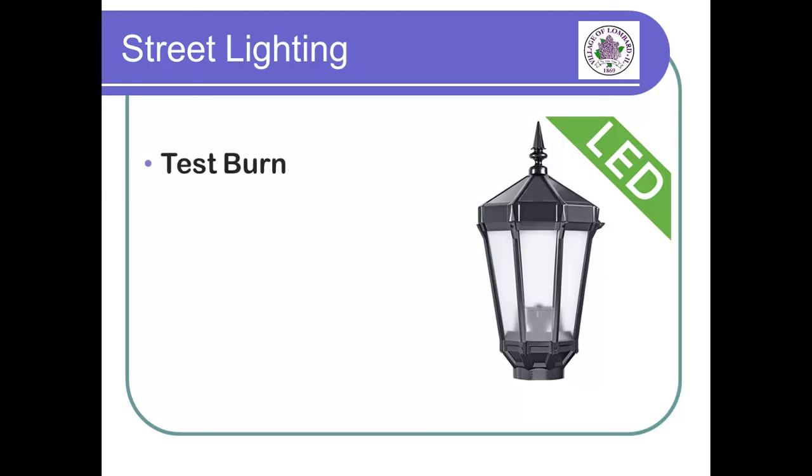Near the end of construction, the village will conduct a 48-hour test burn of the street lighting system. New light poles and LED fixtures will be installed. They will look like the poles and fixtures installed on Chase, Lodge, and Lilac Way.